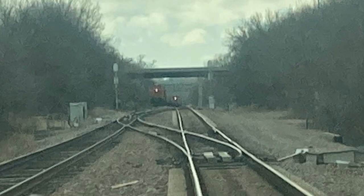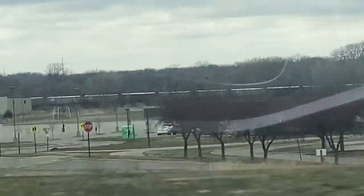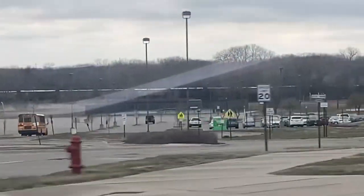Besides this Heritage 2 duo, there wasn't much else in Hobson Yard, but on the St. Joseph subdivision, we did see two more trains both stopped, and we found out that one of these trains was carrying animal feed bound for Council Bluffs.